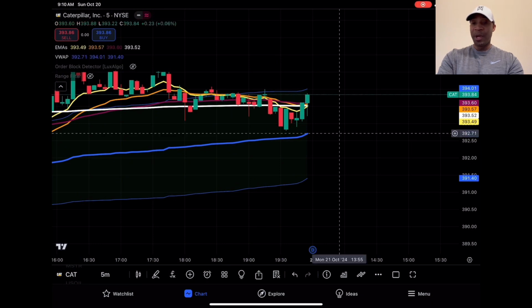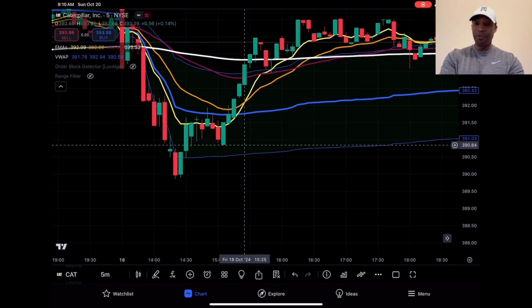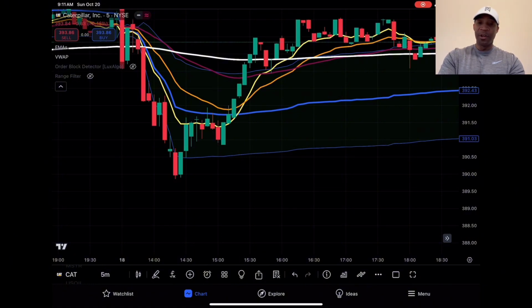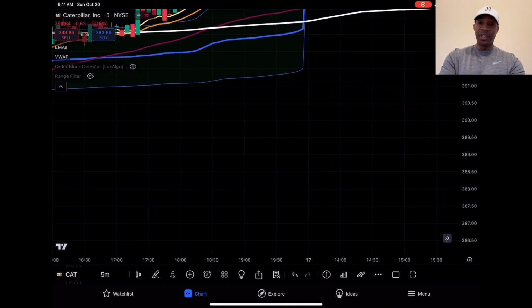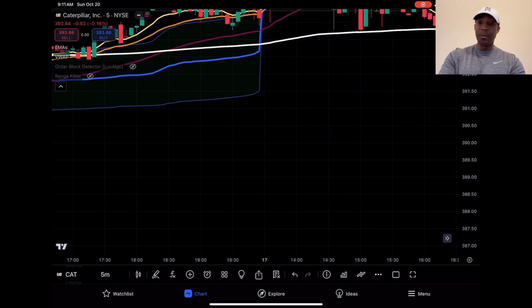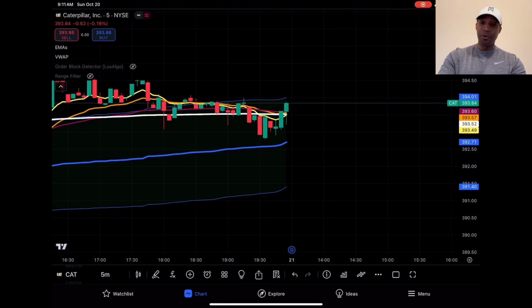If you are a bear, what you want to see is 392.80 get taken out. They're coming down to this stuff right here around 390, and then a red flag once you see 389.90 break, because they may try to start pushing this thing down to this level right here at 387.01. You can make money both ways in this play right here. You just got to respect what's going on.